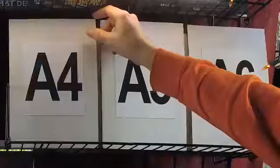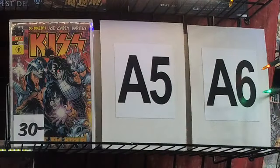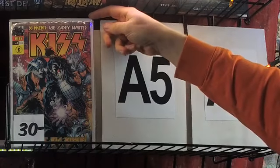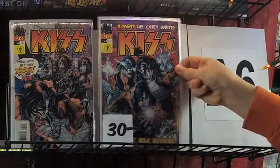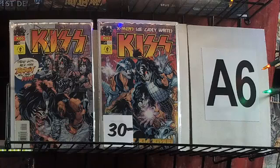A4. Thanks, Jim. This is the first time I've ever seen this set. It's pretty awesome. It's actually a run of books, issues number 1 to 4. It is Kiss, put out by Dark Horse Comics in 2002. Each book is in near mint or above condition. Issues 1, 2, 3, and 4.